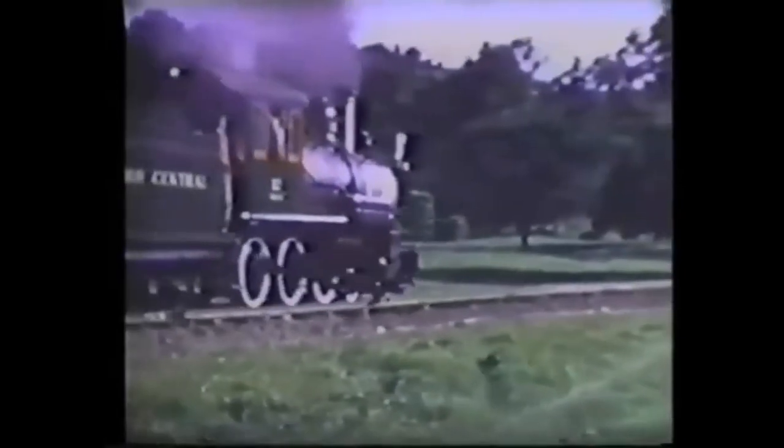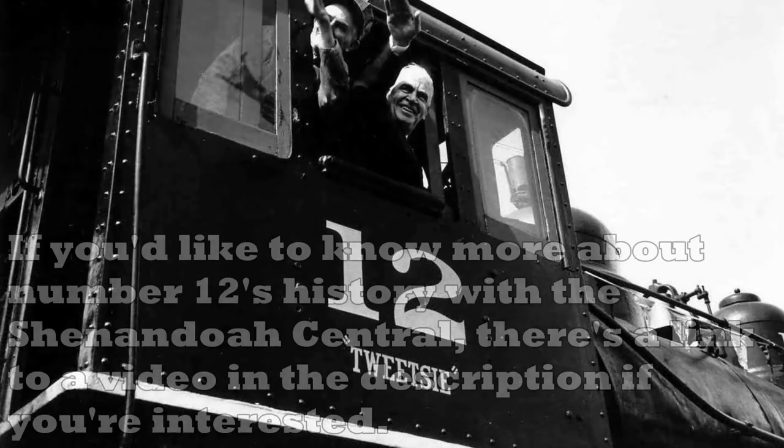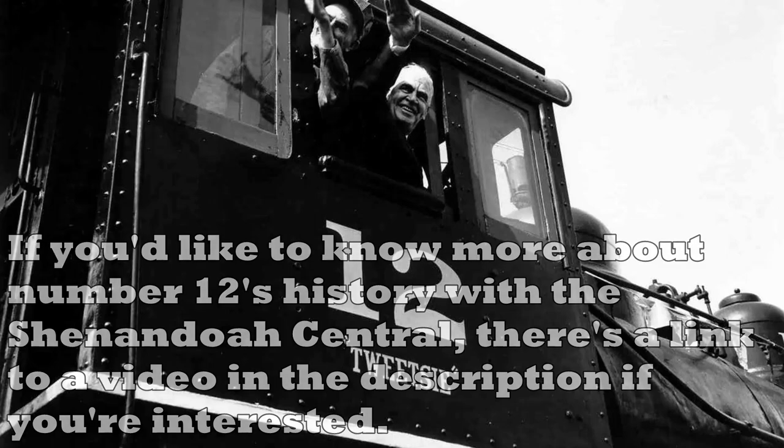However, this new life for Number 12 wouldn't last very long, as in 1954, floodwaters from Hurricane Hazel washed away the tracks of the Shenandoah Central. As a result, the line was closed, and Number 12 was once again put up for sale with an undetermined fate.